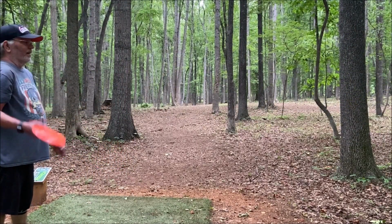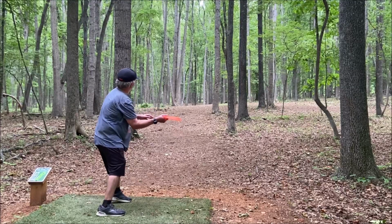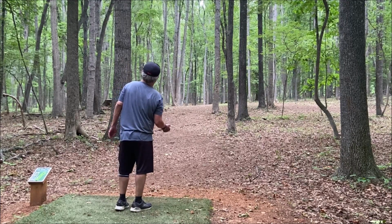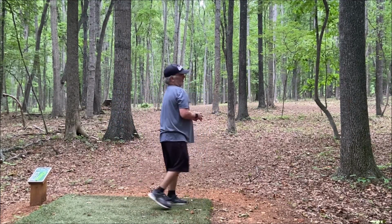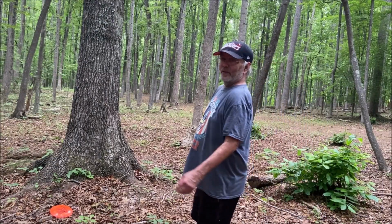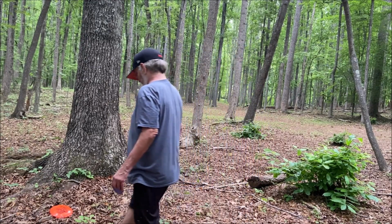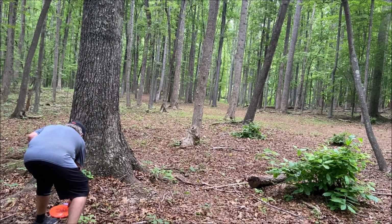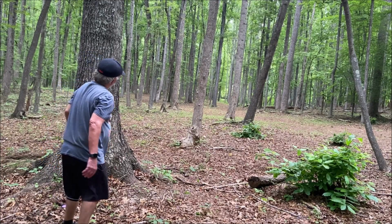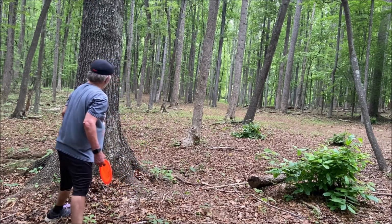Throwing a few good forehands. I'm gonna give it another one. Come out of it. Pulled it just a little bit, but that's okay. Caught a bad break here. Squaring up the tree right behind it. I have a very tight forehand gap here. It's probably not going very far.